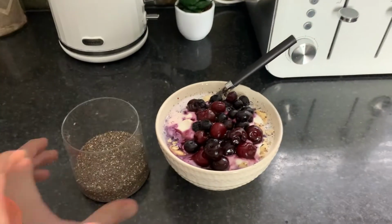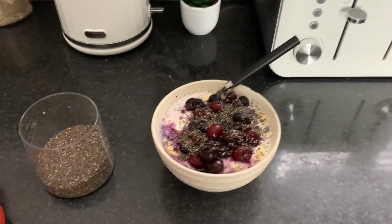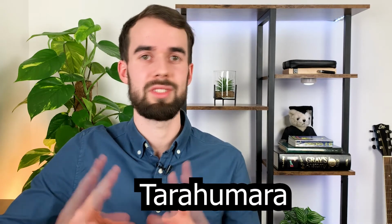The final thing then I put in my breakfast are the chia seeds. I tend to sprinkle these on top. I first heard about chia seeds when I read a book called Born to Run, which is an amazing book. If you're into running, I would totally recommend it. It's a book about a guy who visits a tribe in Mexico, I believe, called the Tarahumara tribe, which means the running people. And these people are just insane. They do a huge amount of running, hundreds of miles in a couple of days, and the food that they have to give them energy is chia seeds.